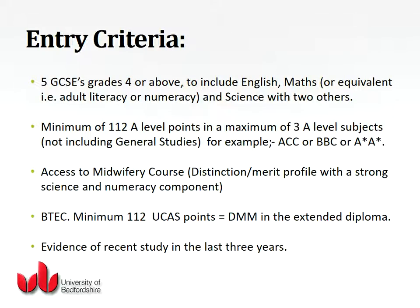Okay, so entry criteria. We require 5 GCSEs of grades 4 or above, which will include English and Maths, or equivalent of adult literacy or numeracy, and science with 2 others. Minimum of 112 A-level points in a maximum of 3 A-level subjects, not including general studies, for example ABC or BBC or 2 A stars. We also accept access to midwifery courses with a distinction merit profile with a strong science and numeracy component. BTEC, again, minimum of 112 UCAS points and a distinction merit in the extended diploma.